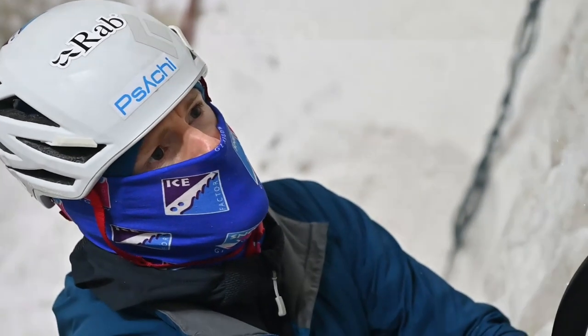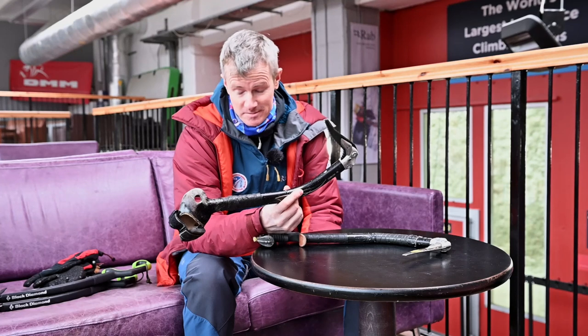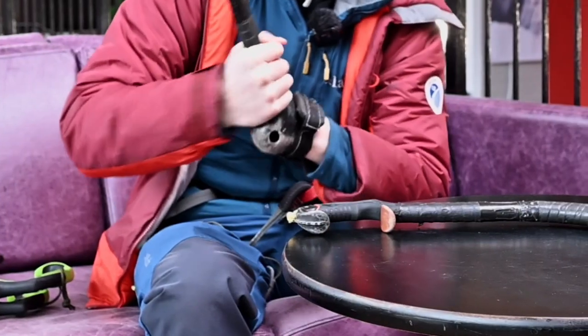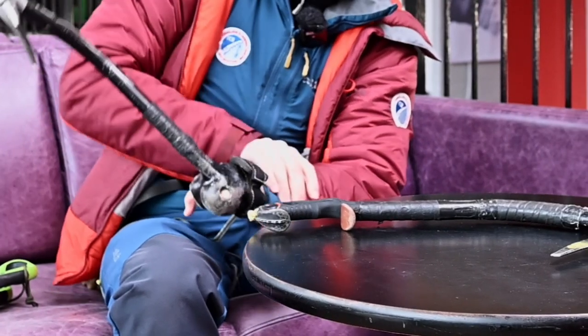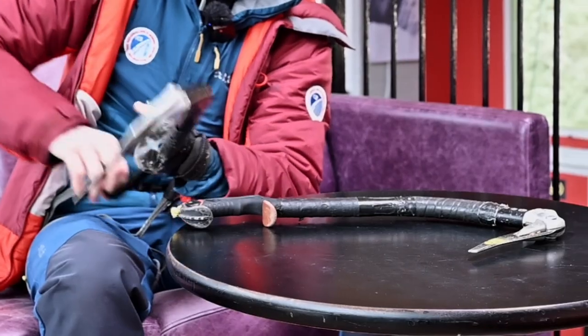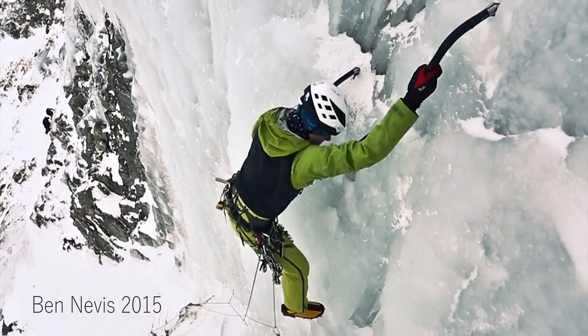So this is the prosthetic that I've been using now for 15 years, and it's such a simple wee thing, I suppose, but for me that's allowed me to go climb fairly hard stuff. It's just allowed me to climb in general.